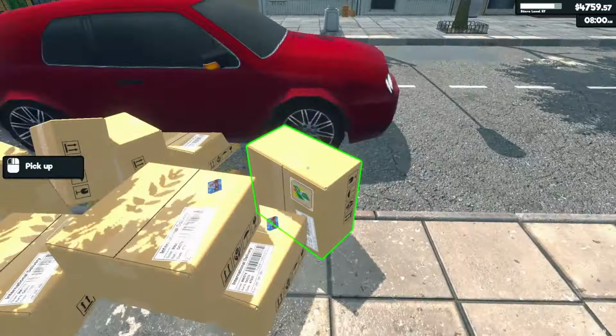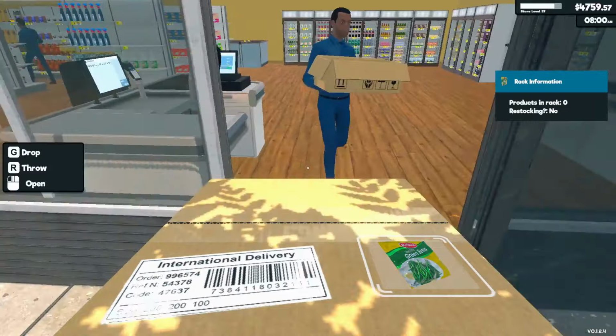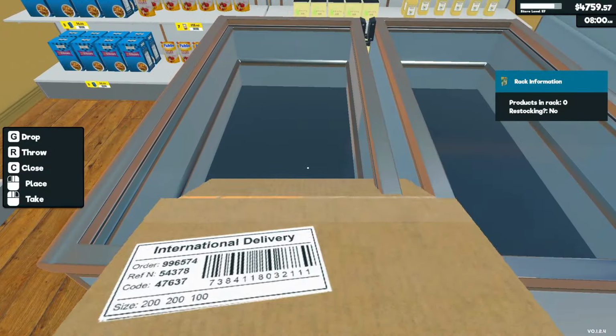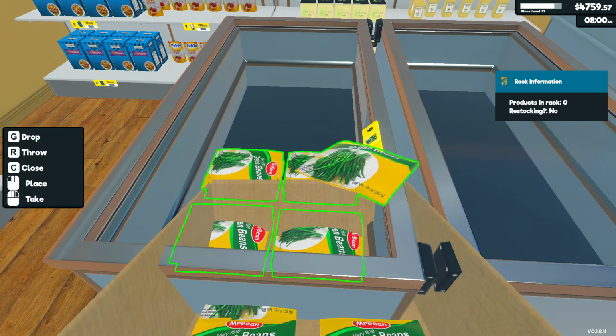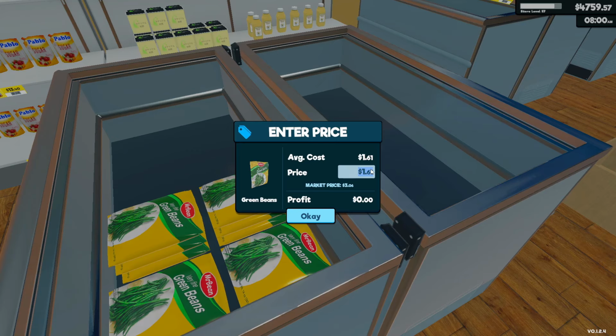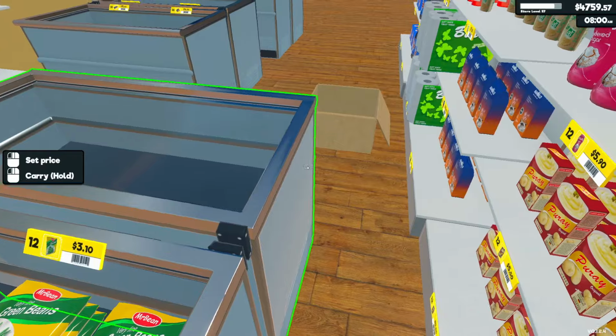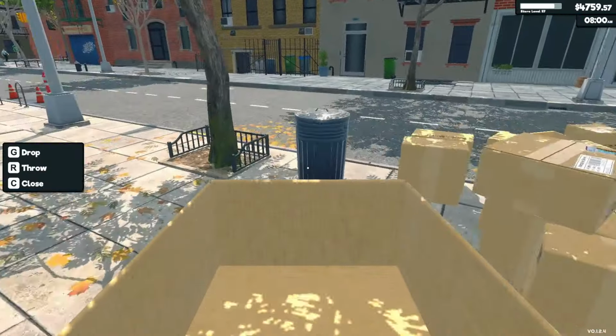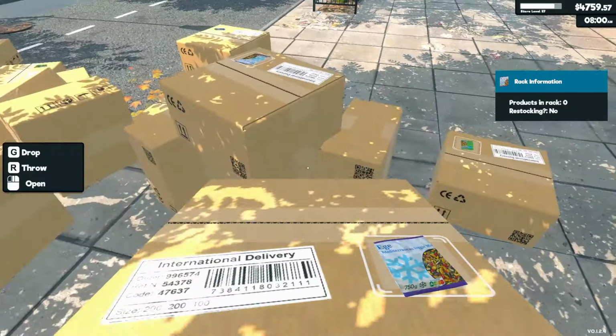Very good. All right, who's next? What are you? You are green beans. I guess I don't think it matters where these go, right? But let's go ahead and throw them here. All right, one box for it. It's a beautiful thing. Let's go ahead and price you 310. I'm not even checking the profit. 149, of course. 149 is bad.